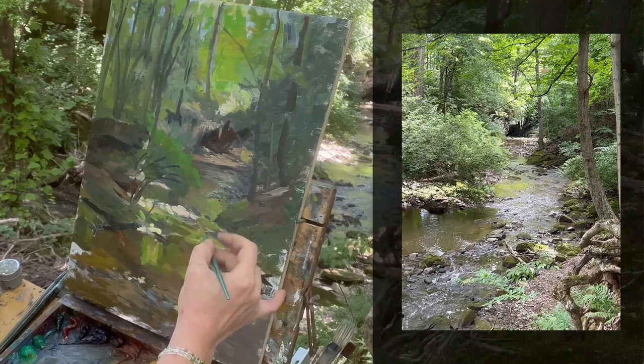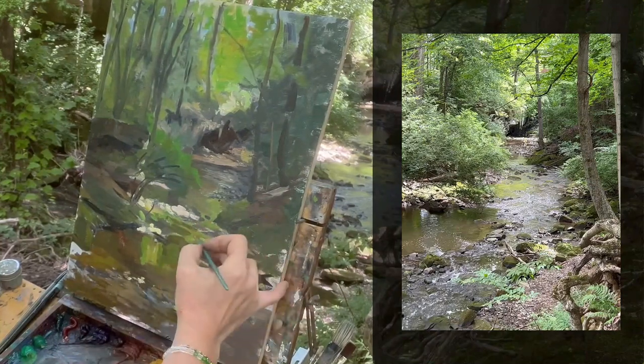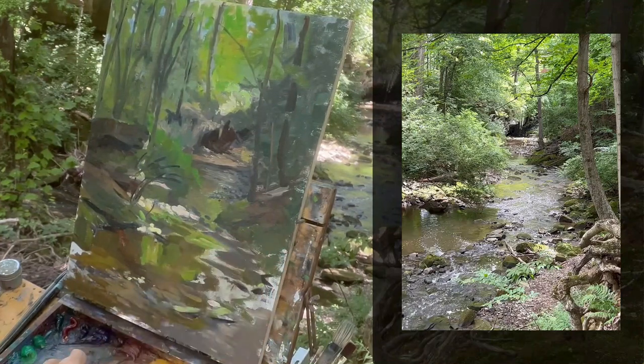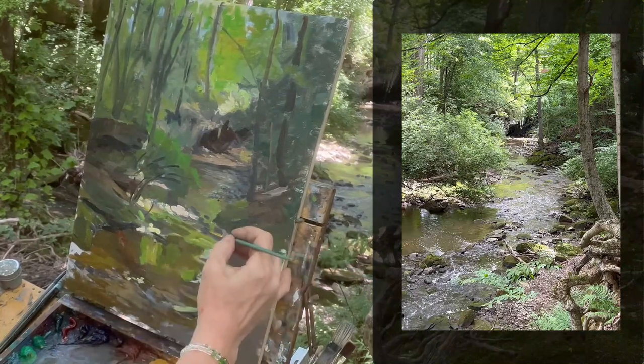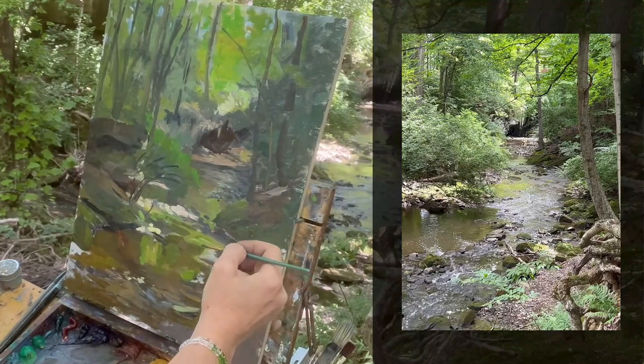And so now I'm placing the rocks, thinking about them as a compositional element. I'm intentionally placing them where they're going to best suit my needs and lead the viewer back into the painting, and just kind of skip and jump around in the creek and provide a service leading the viewer.